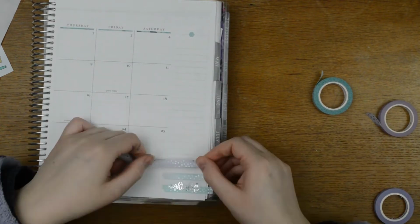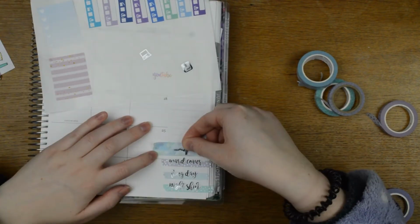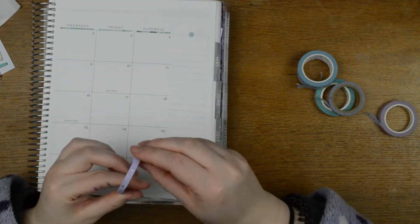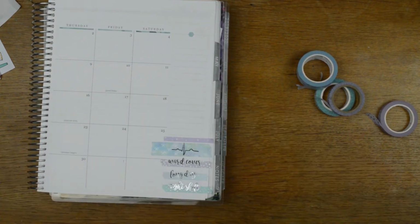Then above that, I'm just popping a strip of washi to mark my work shifts. So that's the header for that. We'll see whether this all fits in my sidebar in the end or not. Next, I'm going to put a 5mm strip of washi just to break things up. We are going to cut through all of this washi again in a minute to neaten it up.